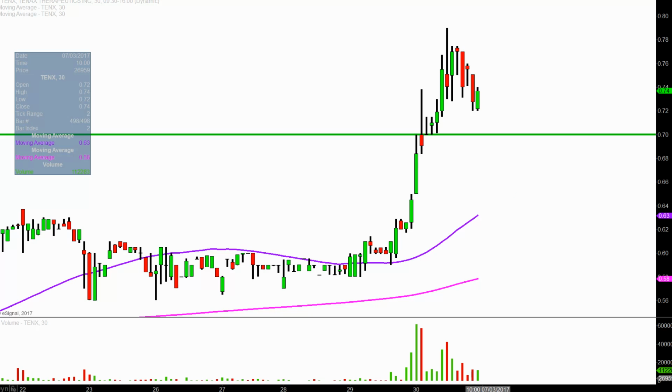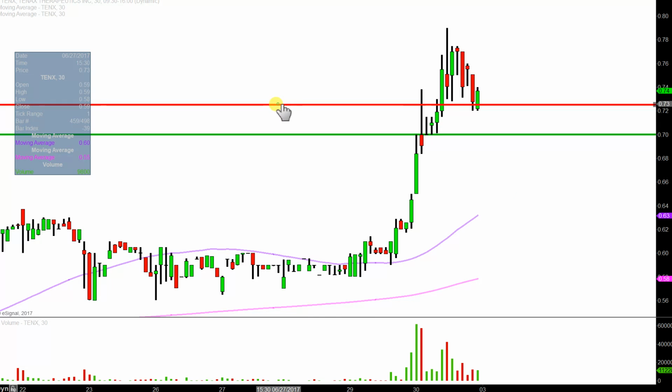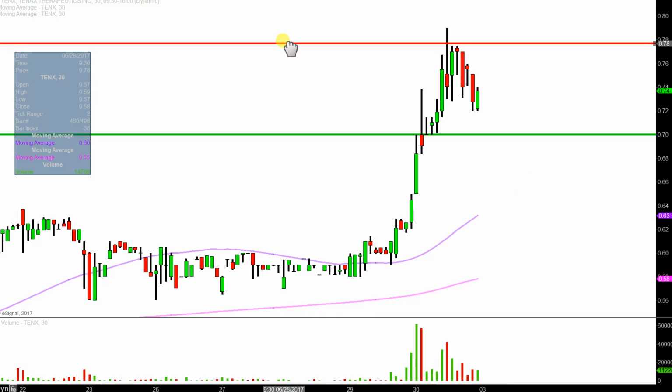Now, what about levels of resistance? If this upwards move is going to continue, where are some of these key battlegrounds at? As far as areas of resistance are concerned, the key point of selling seems to be right up around the 78-cent mark, give or take a little bit. But I think we can all agree that the main point of price congestion of the chart seems to be right up here around that area.